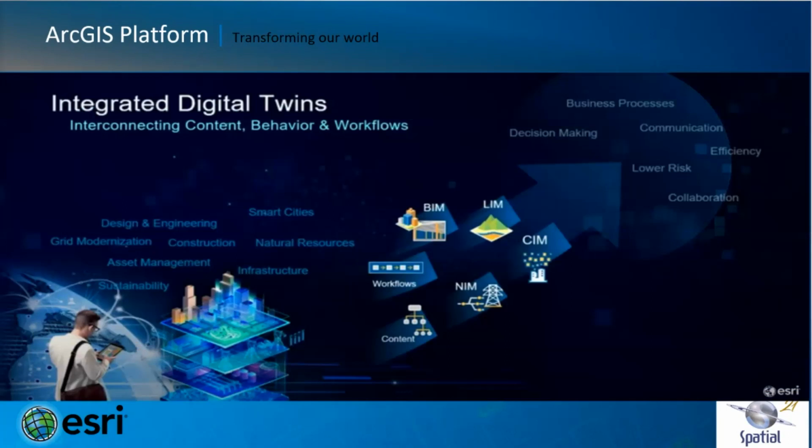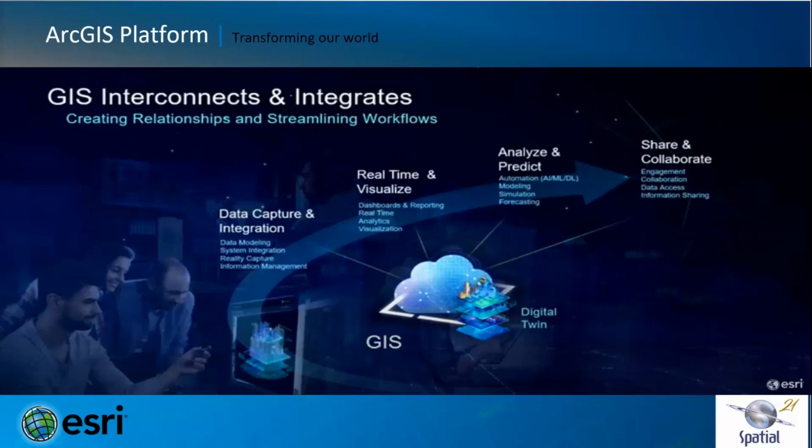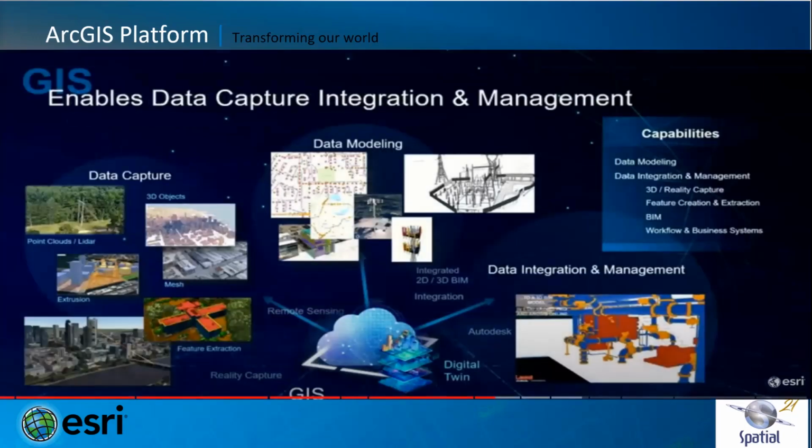So the integrated digital twin is interconnecting contents, behavior, and workflows. It's impacting designs and engineering, smart cities, natural resources, asset management, sustainability through the BIM and the LIM and the CIM and the NIM, as we just talked about. It is enhancing business processes, communication, decision-making, and collaboration. GIS is also interconnecting and integrating by creating relationships and streaming workflows. It captures and integrates data, visualizes in real time, predicts and analyzes, and shares and collaborates. And we'll talk some more about that.